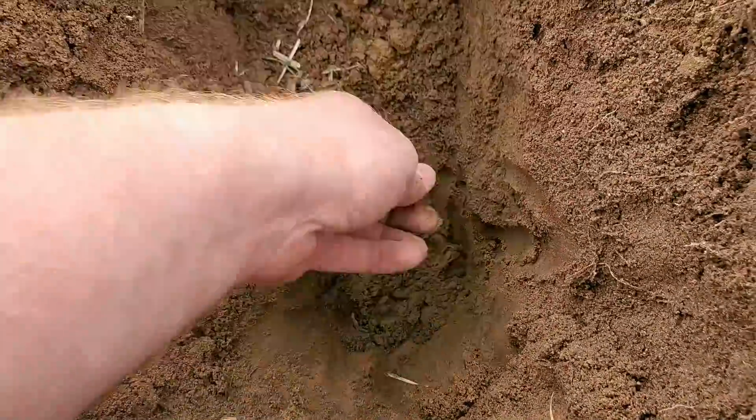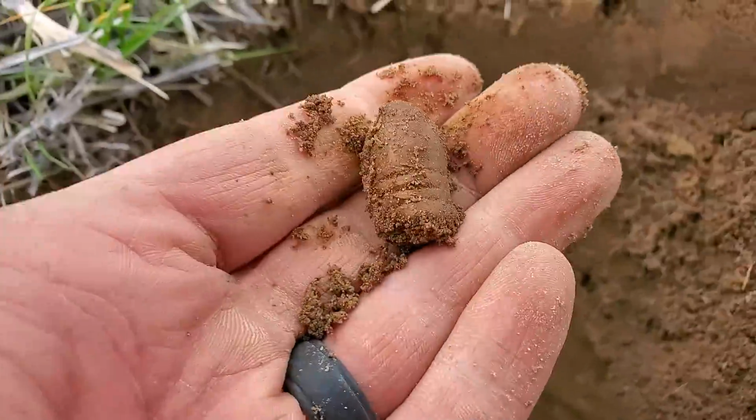Absolutely crazy. The depth today is just insane. I love sandy soil. Out of all the soils, sand is my favorite.